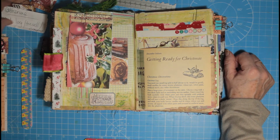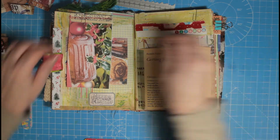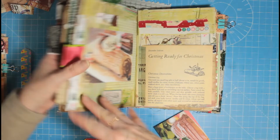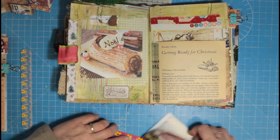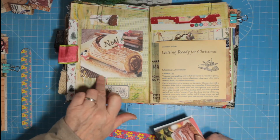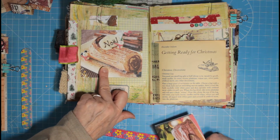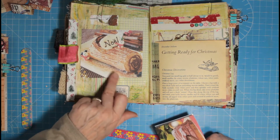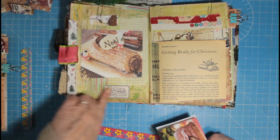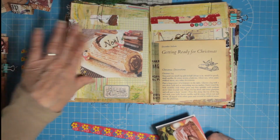Okay, so it was Yule log, tinsel and crayons yesterday. And this is in my softcover, more grungy journal. What I did was I cut out a few bits and bobs of recipes and photographs of chocolate Christmas log, so I've stuck one on there. Crayons, I got my favourite crayons out, my wax crayon that does multicolour, so I had a good old scribble on there and a bit of collage.